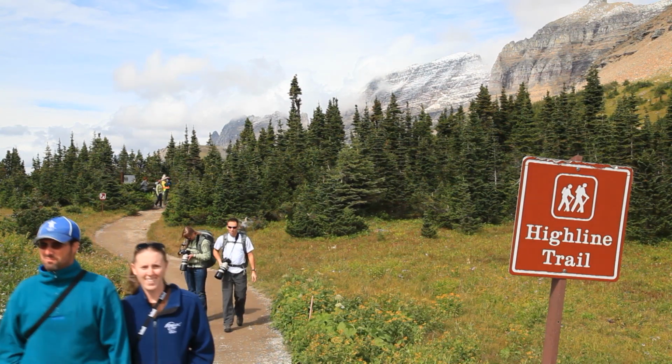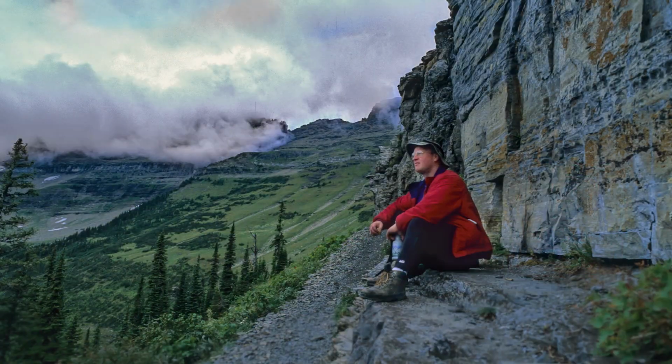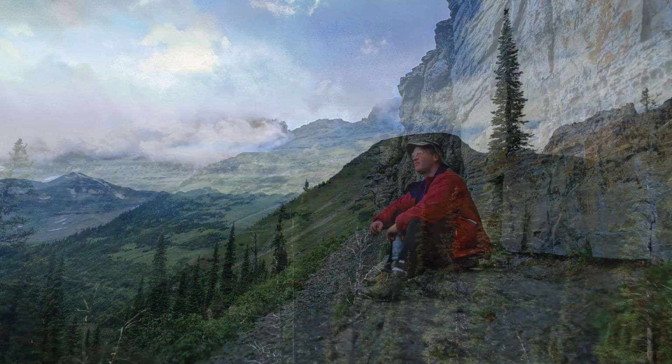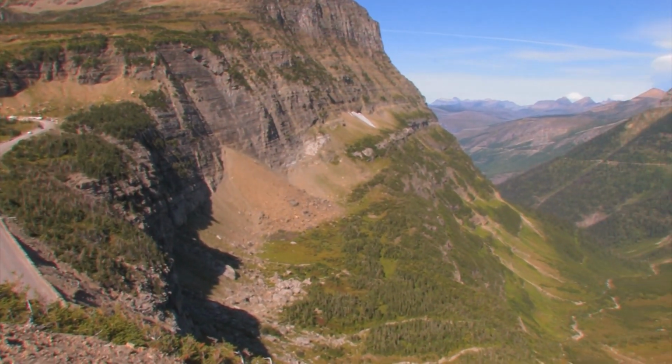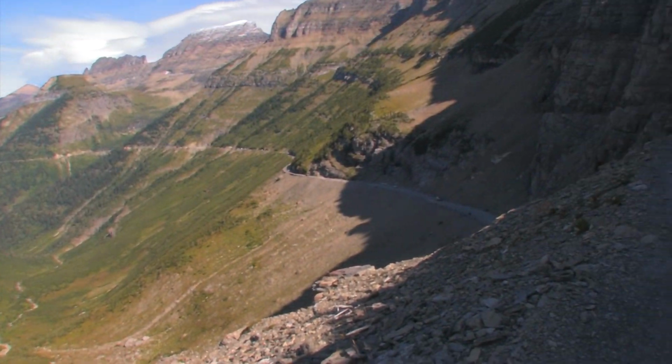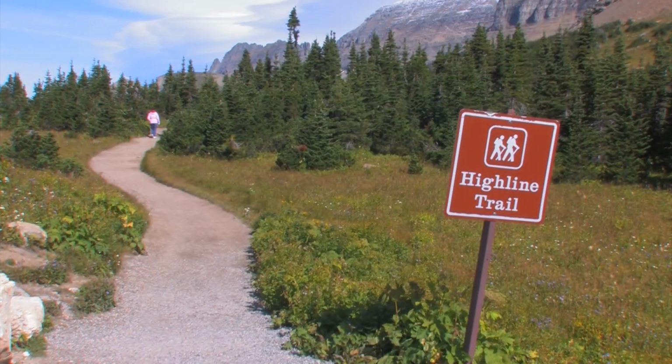I'm going to talk about the shortest version of this hike first. It's a hike out to what I call my lunch spot. There isn't really any official name for it, that's just what I call it. And for those who are interested, this hike is covered in great detail in my Hikers National Park video.